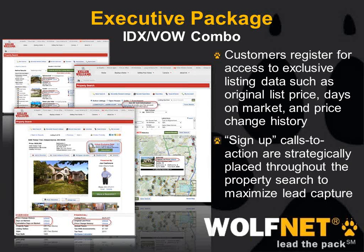Therefore, on our IDX VOW combo, we allow the consumer to search for homes by price range, bedrooms, bathrooms, property types, view data such as the price range, bedrooms, bathrooms, property types, and other information. And if they want to view the VOW data for original list price, price change history, and days on market, they have to create a profile. Our market centers who have requested this VOW data and who we've implemented this for have seen significant increases in lead capture.